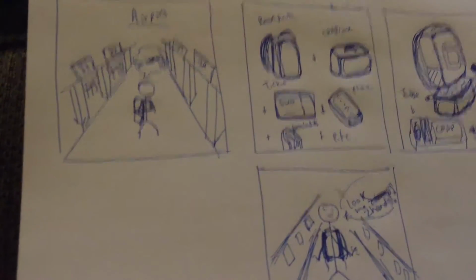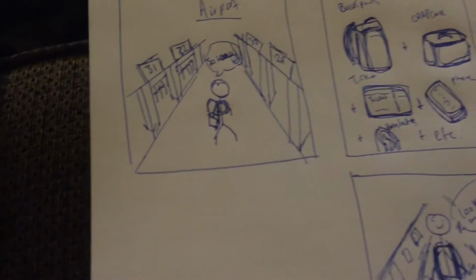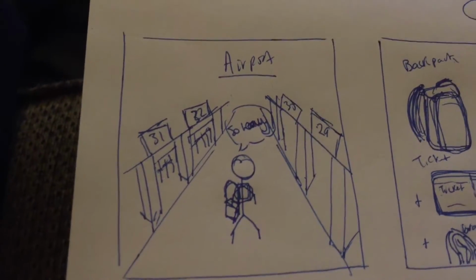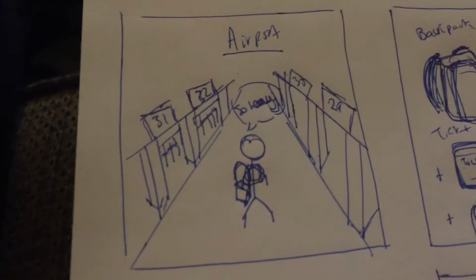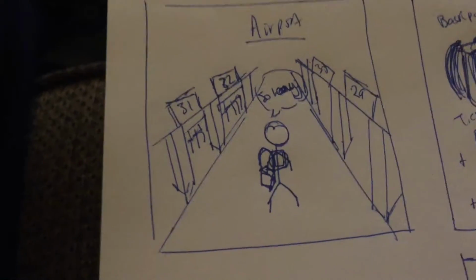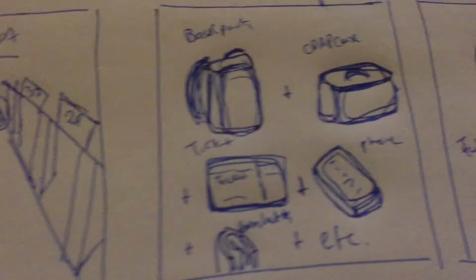All right, so the main idea that we're going to pursue is what we call the CPAC, which is the CPAP carrying case. Here we have the user with sleep apnea going through the airport, or maybe another sort of transit like a train. She has a lot of luggage because she has to carry her CPAP machine separately in a different bag, which is very cumbersome and hard to tote around with her other luggage.